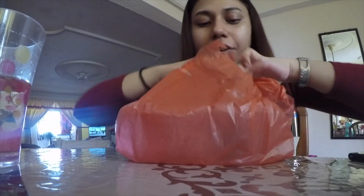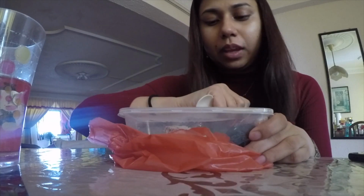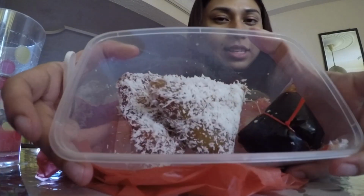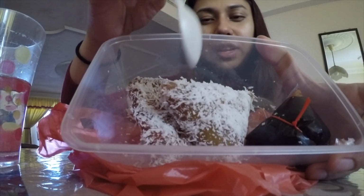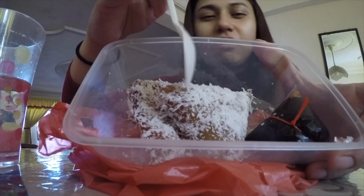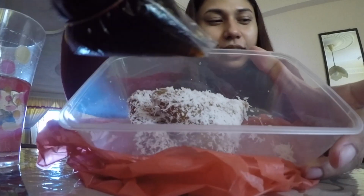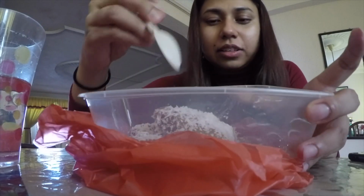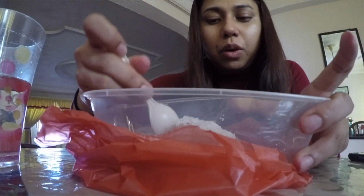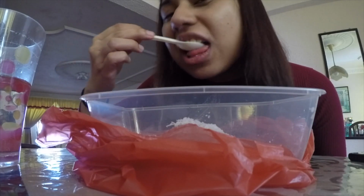I just want to show my colleague made handmade lopez. What is lopez again, mommy? Lopez. This is a lopez. So it's gula melaka. It's gula melaka with coconut. Yes. And this is like the sauce. Yay! So I'm gonna try, and then we're going. I'm waiting for my mommy, and then we'll go eat lunch.